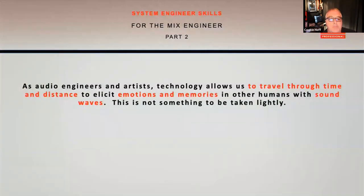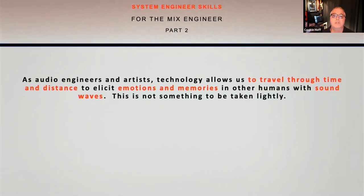But first, I want to say something here. As audio engineers and artists, technology allows us to travel through time and distance to elicit emotions and memories in other humans with sound waves. And this is not something to be taken lightly. We're able to record things, and all we're doing is sound waves, and the human brain interprets emotion and all those things from there. We have the ability to do that, and I think that's really awesome.